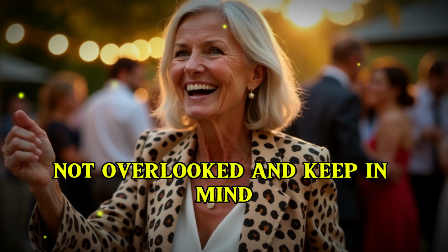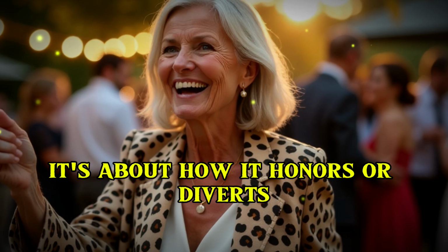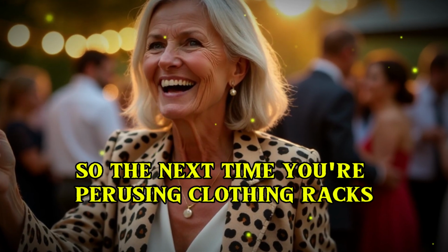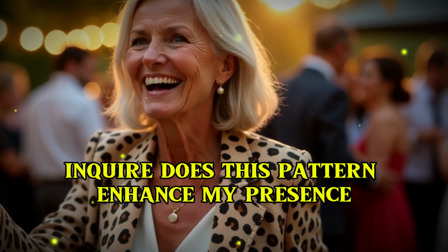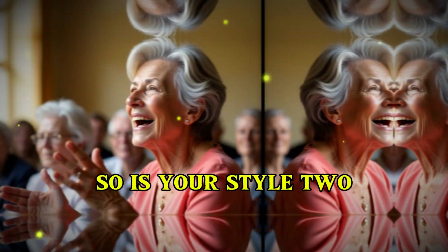And keep in mind, the pattern itself isn't inherently the issue. It's about how it honors or diverts attention from the wearer. So, the next time you're perusing clothing racks, inquire, does this pattern enhance my presence or compete for attention? When the response is distinct, so is your style.